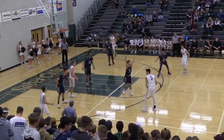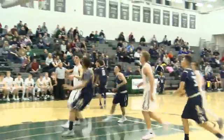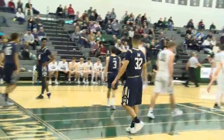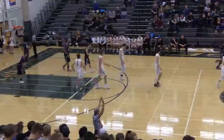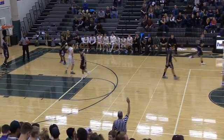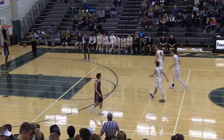Christian Davis with the 3. That goes in. Fossil needs to figure out how to guard him because he's been a big factor. Cormester will try to answer. No good. That'll go the other way for the Mustangs. 2:38 left here in the third quarter. 46-25 lead for Mullen.